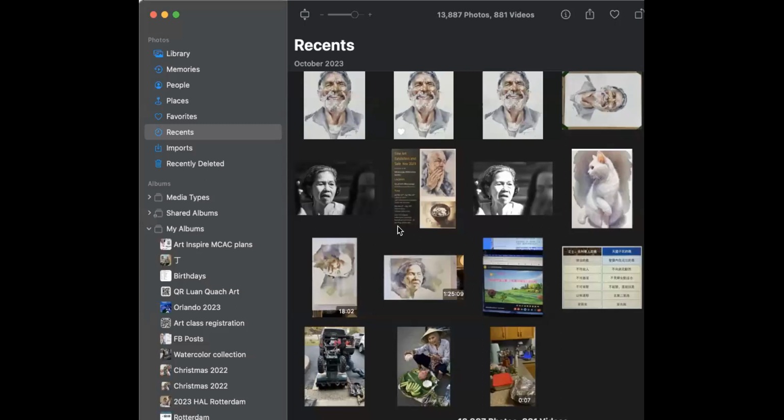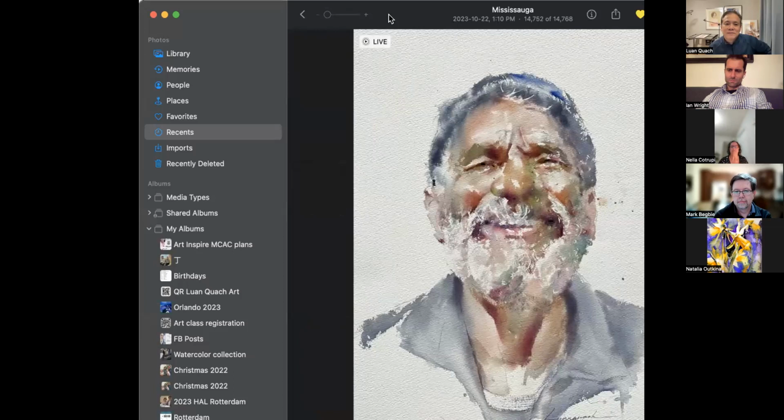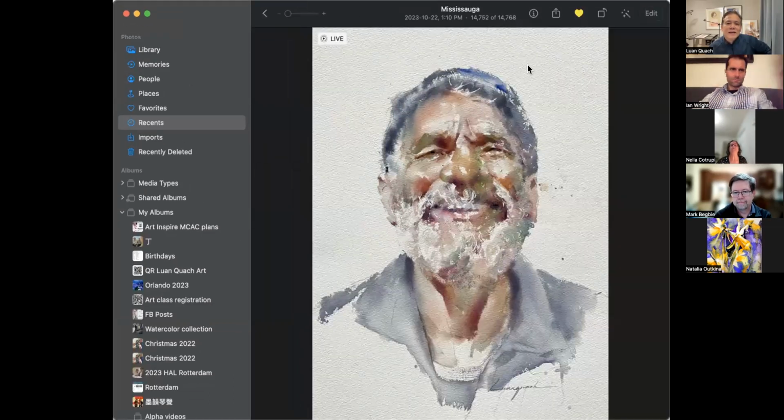Everyone already shared their work or what? Do you want to show something you've done recently? Yeah, I could share one, which I feel pretty good about. Last Saturday I was doing a demo for Toronto Watercolor Society, and this one here, I did it in 1 hour. Can everybody see it? Quick draw.